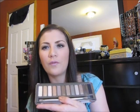I find myself reaching for Naked 2 more because these are more cool toned colors, and I find that they're more flattering to my skin tone, but I definitely do reach very often for the first one as well. So these are my babies. These are almost like my default go-to eyeshadows that I grab for pretty much every day. So 9 times out of 10, I'm usually wearing these. So I definitely have to include these in my current favorites. So that's everything. That's all of my products.